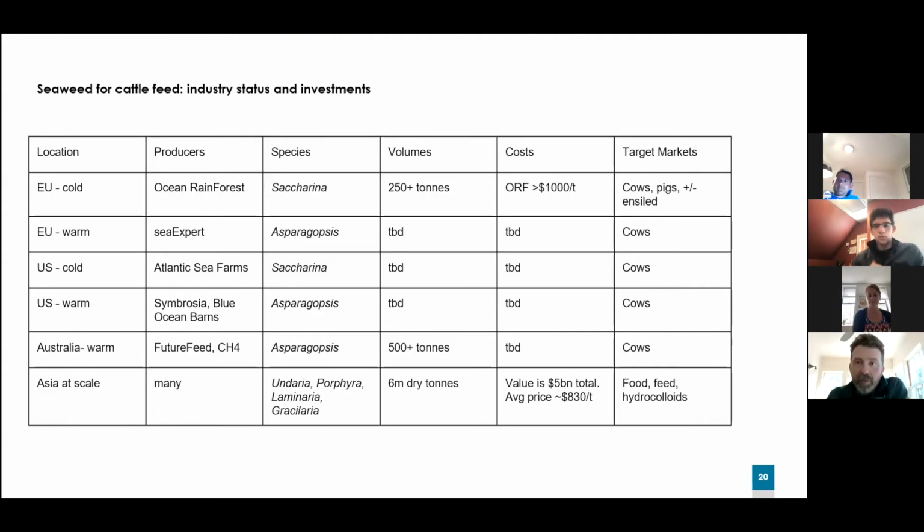Okay, so we took a quick look at what this industry looks like right now, and it's really in an embryonic form in terms of cultivating seaweed for cattle feed. There are two basic approaches. One is, especially in warm water, to look at ways to grow this red seaweed called Asparagopsis. This is the one that's validated to inhibit the methanogens in the cow's stomach. And so people are trying that in warm water and also in labs in the US, Europe, and Australia.